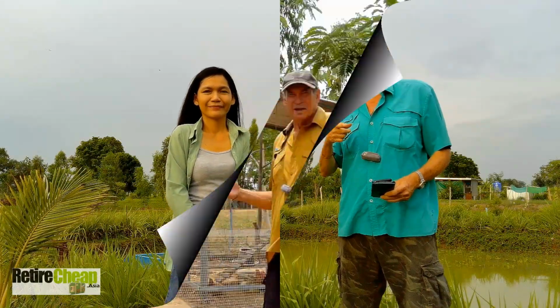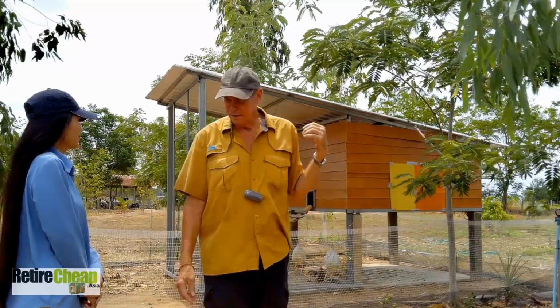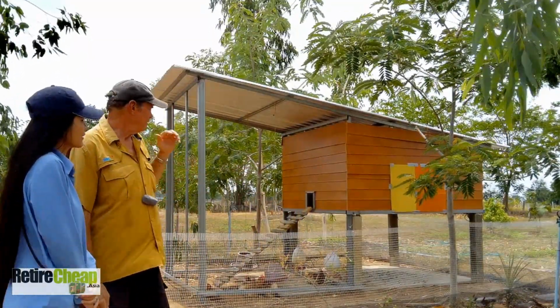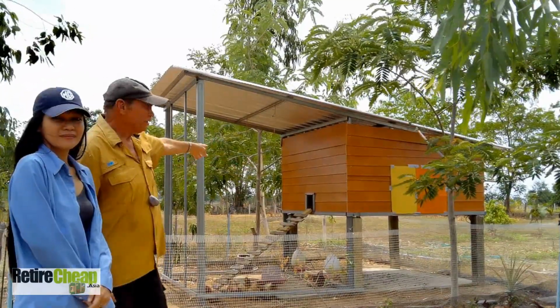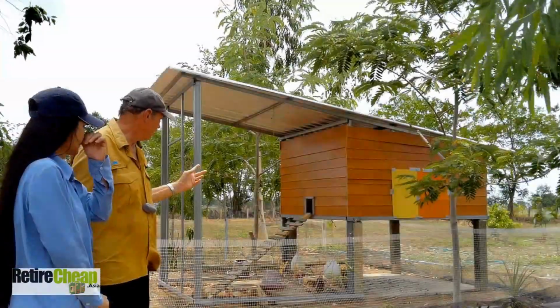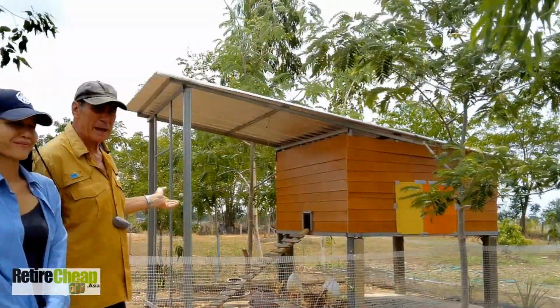Check this out. We wanted to update you on the chicken condo back here. It's working out pretty good. Yes. There's a couple issues. One, I got to finish up the door on the side. We've ordered the automatic door on the front for the chickens to be able to come in and out automatically at sunrise and sunset. So that's on its way, and it'll be installed. But everything's working out real good so far. I think they're happy to be back.